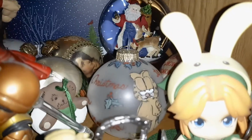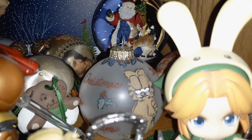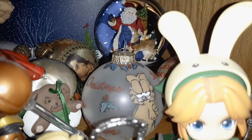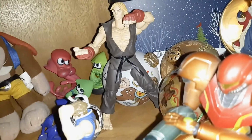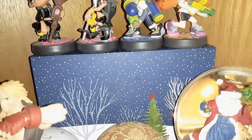And then when I was younger, I had a big thing with Garfield. I collected a whole bunch of Garfield merch and stuff. That is no longer the case, but I do have an ornament in here with Garfield and Odie on it. And then there's another one that was custom painted hanging out behind Ken there. And then this is another box by the Peter Pauper Press.